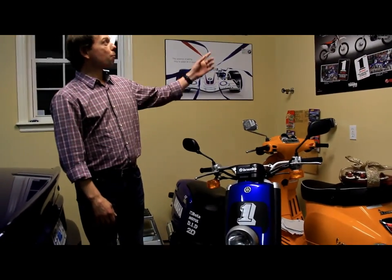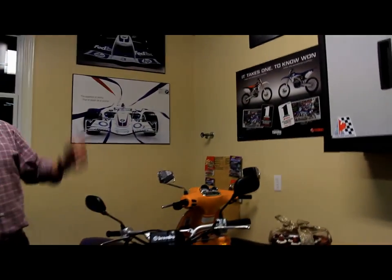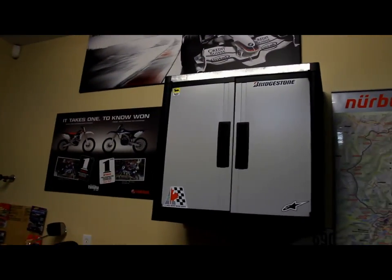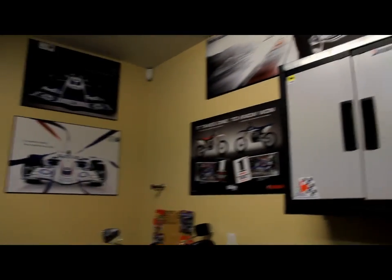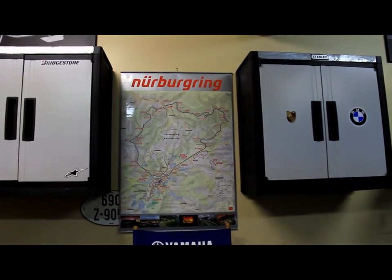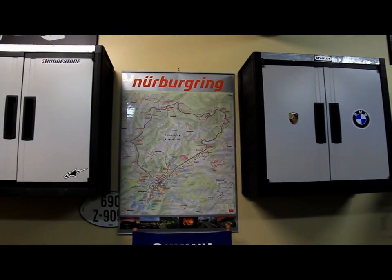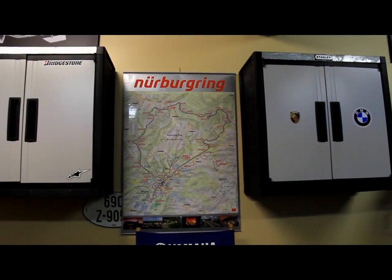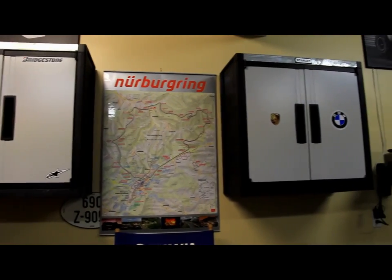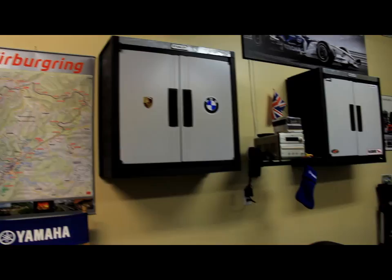So that's it, some of the posters. You can see it's mostly BMW related. The old Sauber F1 team, of course, a couple of YZs up on the wall, and of course the Nürburgring. I was at the Nürburgring in the fall of 2010 and did some laps on that, which was quite exciting. That's probably an episode or a video for another day.